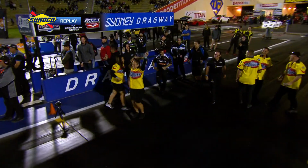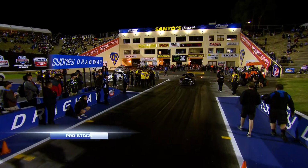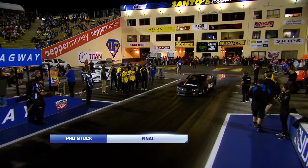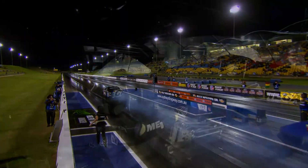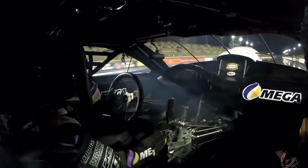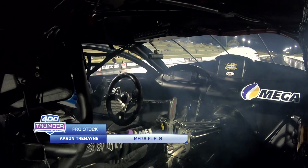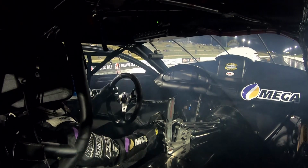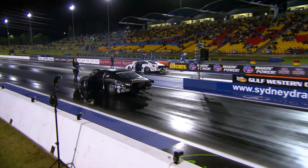Oh, the Tremaynes are going to be delighted about that win light. Look at there's Kerry Tremayne on the start line down, a huge smile on his face. Now, the two brothers come head to head. Tyrone burns out in the black Camaro, and there is Aaron Tremayne in the white Mega Bulk Fuels car. Aaron Tremayne backing up here for the Mega Bulk Fuels.